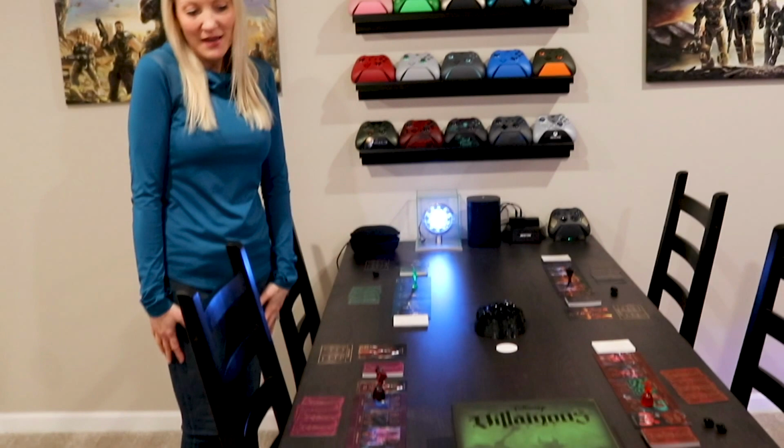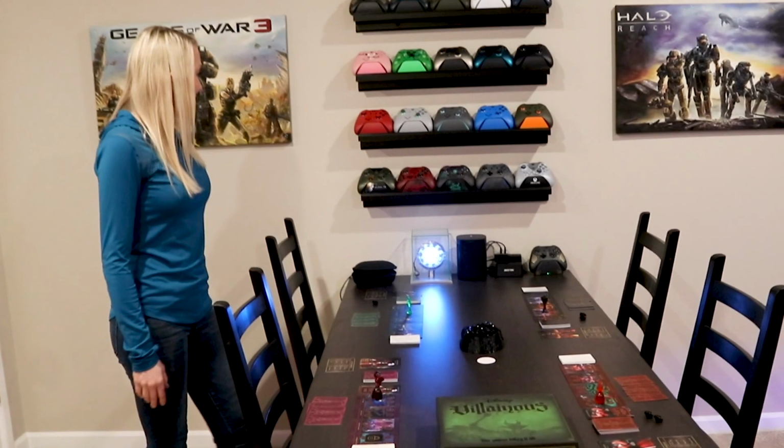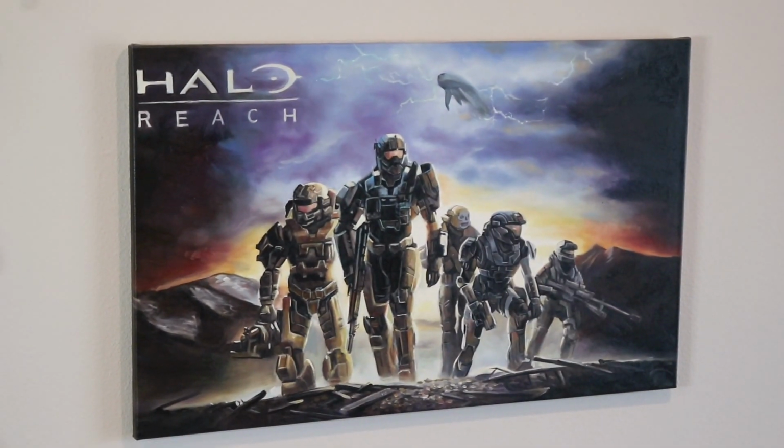Moving over to our board game table. This is where we play games. And tonight, it looks like we are going to be playing Villainous, so I'm excited for that. On the wall here, these are 2 paintings that I had made for my husband when we lived in Shanghai. There's a street in Shanghai called Painter Street, and you can take a picture of anything and they'll turn it into a painting. So I asked my husband what his 2 favorite video game launches were, and he said Gears of War 3 and Halo Reach. So these are the 2 paintings I had made for him, and he really likes those.